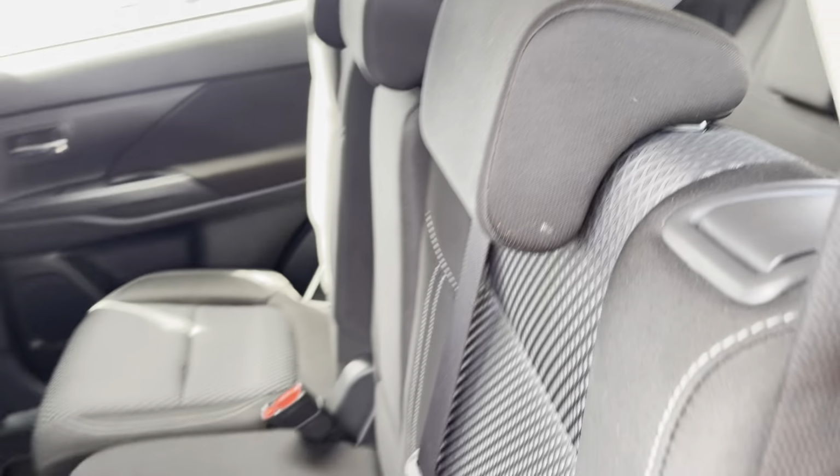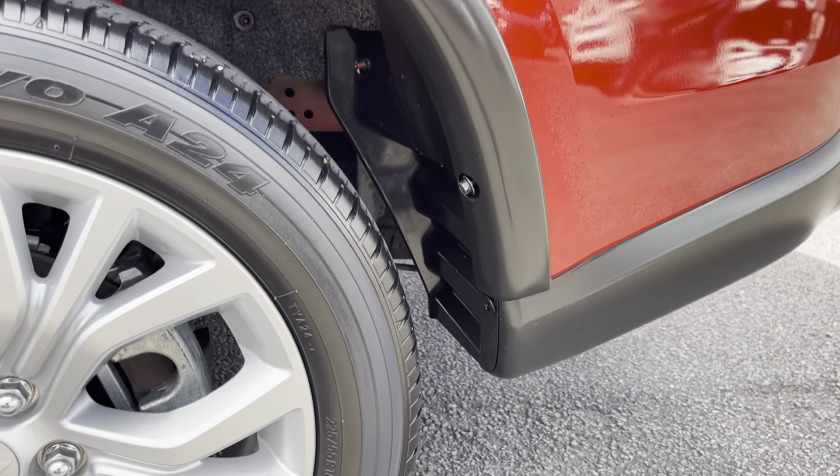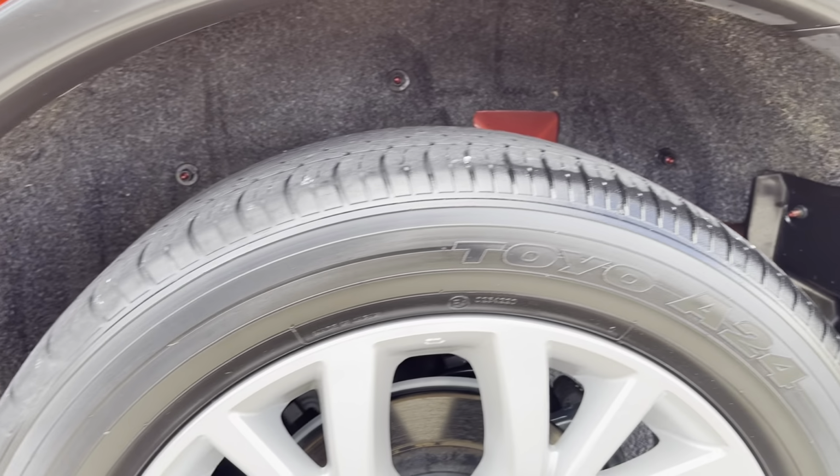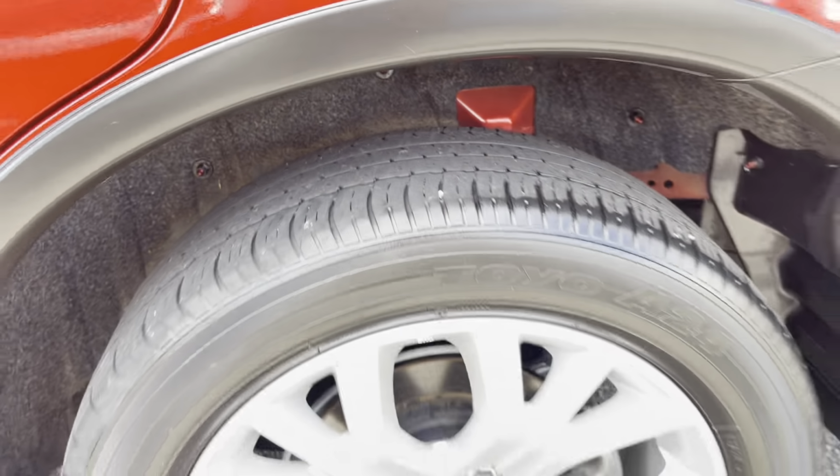Fantastic. So it's good to have that. If you don't need it, you can actually fold those seats down, but I can show you a bit of a demonstration on that side for you. Got plenty of tread on the tyres there, Laurie.